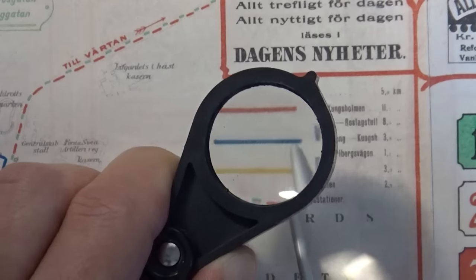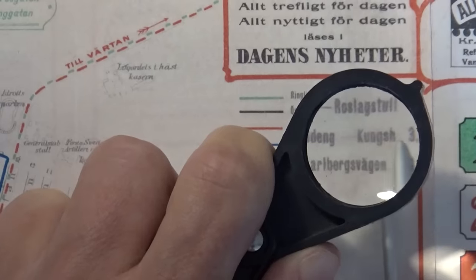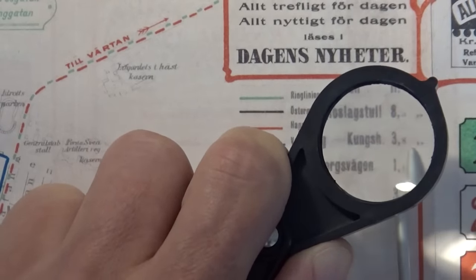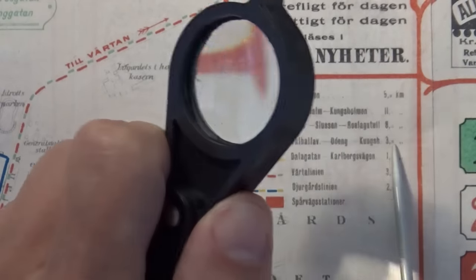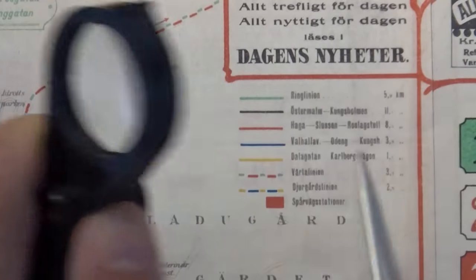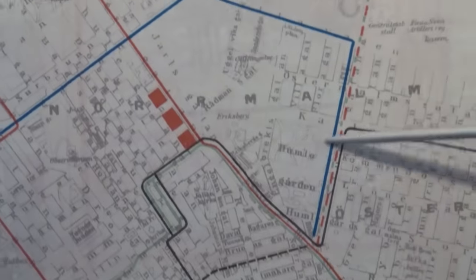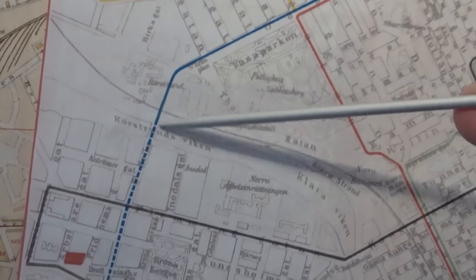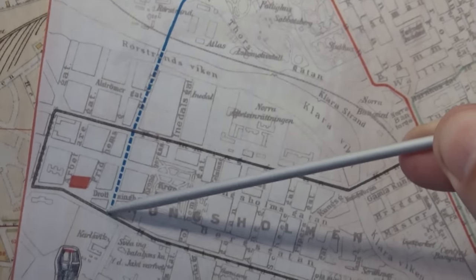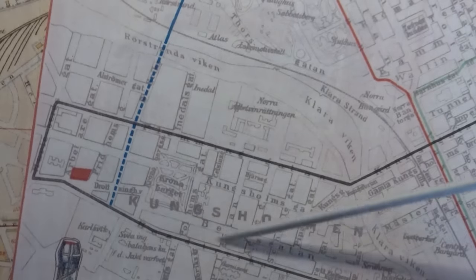Now let's move to the light blue line here. Valhallavägen to Odengatan to Kungsholmen, 3 point, what does it say? Probably 3.5 kilometers. It starts from here, Stureplan in Östermalm. It followed these streets until it reaches Hantverkagatan on Kungsholmen, this island in the west.